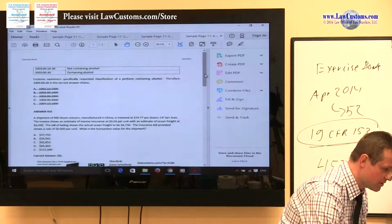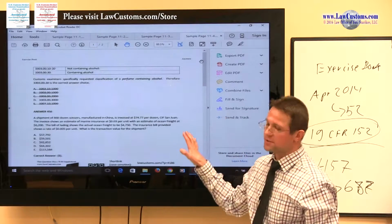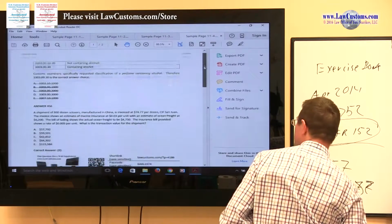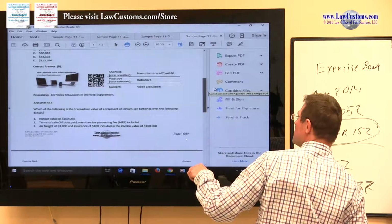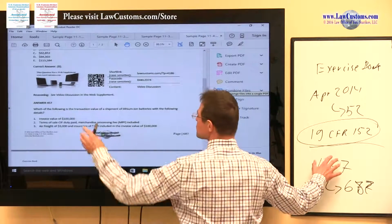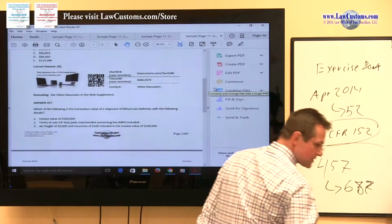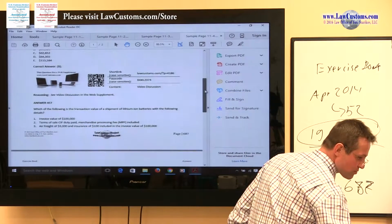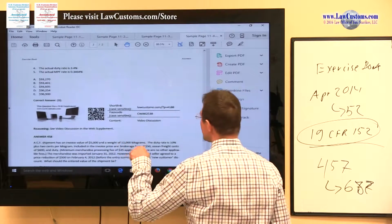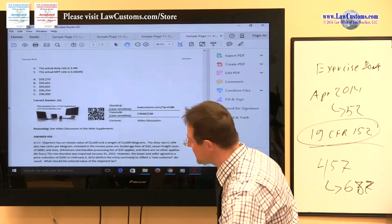So this is a snippet of page 687 of the book, and we're dealing with question 457. Notice, again, it's a restatement of the question, and it alerts you that, look, if you want to get the answer for this, you better go to the link and open up the discussion.